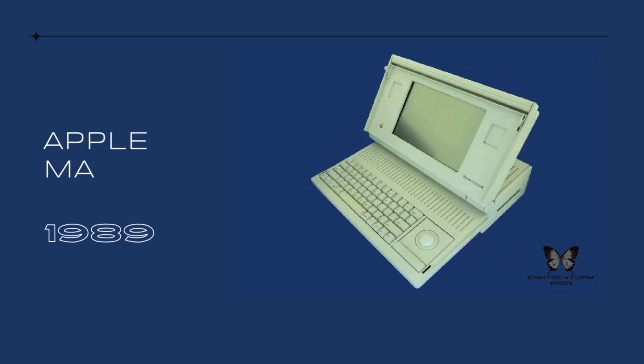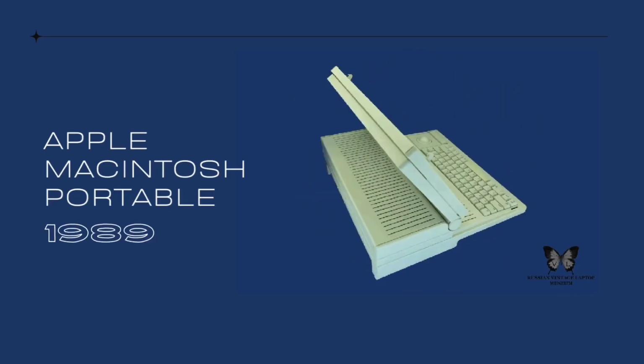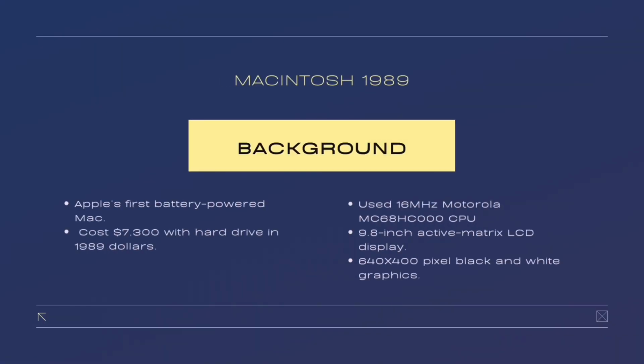So we're moving on to the second laptop, which is the Apple Macintosh Portable, 1989. So here are a few backgrounds of this laptop. It was Apple's first battery-powered Mac, and it cost around $7,300 with hard drive in 1989. It used a 16 MHz Motorola MC68HC000 CPU. It has a 9.8 inch active matrix LCD display and 640x400 pixel black and white graphics.